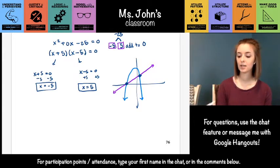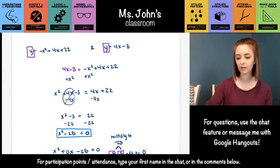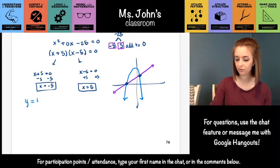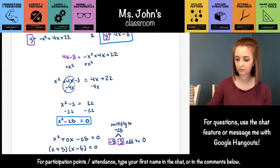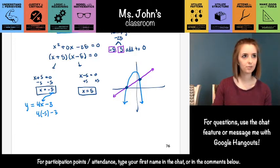I think part B of this question is to find the y coordinates for each of these x coordinates. All you do for that is pick one of the lines that you started with, and I'm going to pick the linear one because I'm lazy and I don't want to plug it into the quadratic. So I'm going to copy it down here: y equals 4x minus 3. I'm going to plug in this x value to see what y equals when x equals -5. That gives me 4 times -5 minus 3, which is -20 minus 3, so -23.